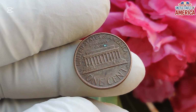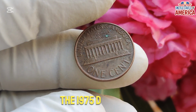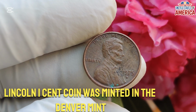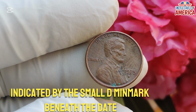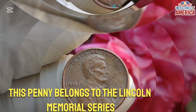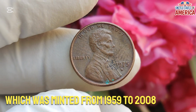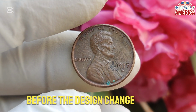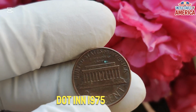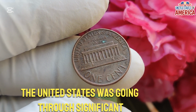Chapter 1: History of the 1975 D Lincoln cent. The 1975 D Lincoln 1-cent coin was minted in the Denver Mint, indicated by the small D mint mark beneath the date. This penny belongs to the Lincoln Memorial Series, which was minted from 1959 to 2008 before the design changed to commemorate Lincoln's 200th birthday. In 1975, the United States was going through significant historical events.